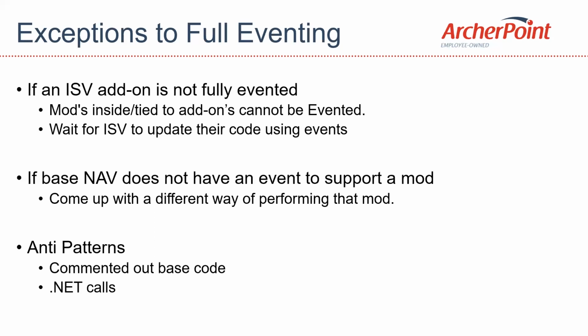A couple of topics we have to talk about, though, is if an add-on is not fully evented, which means we have mods tied to or inside those add-ons, we can't event that code inside of an add-on until the add-on is also evented. That just means if you're going through an eventing project in BC14, pulling mods out, you'll really want to focus on pulling mods out of the base objects and not add-on objects if they are not also fully evented yet. So that may mean you have a part 1 and part 2 of your eventing. You pull the mods out of the base Navision Business Central objects, but you may have to wait until your ISV is also fully evented and published as an extension, so that you can rip those mods out as well.